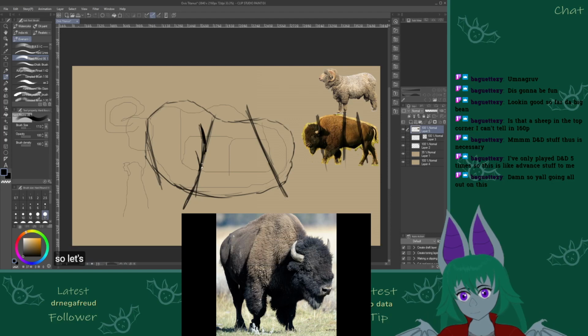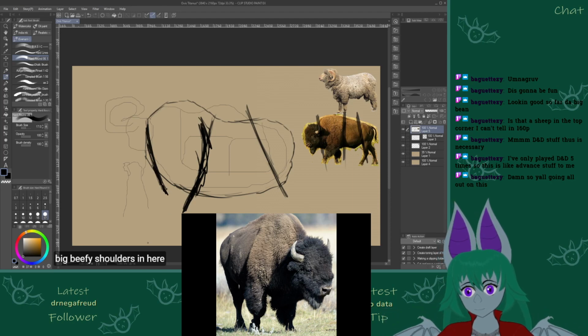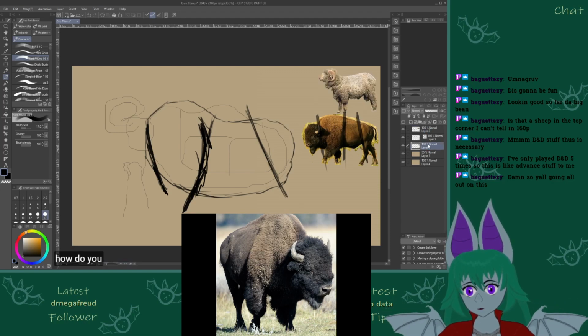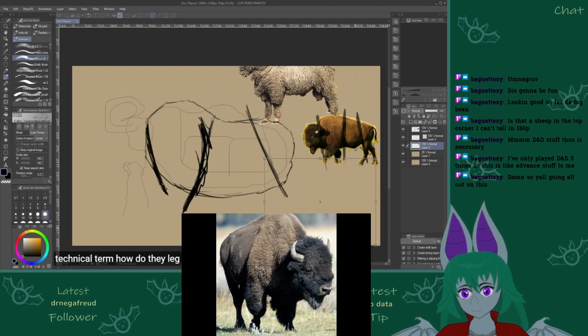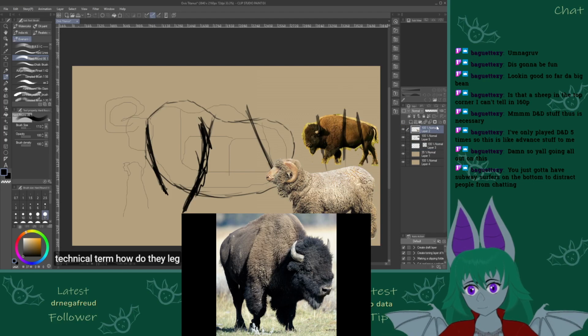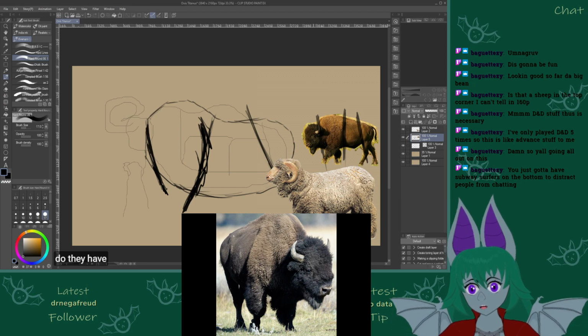So let's get our big beefy shoulders in here. Let's have a look at how sheep's legs, technical term, how do they leg? They have a very straight leg.